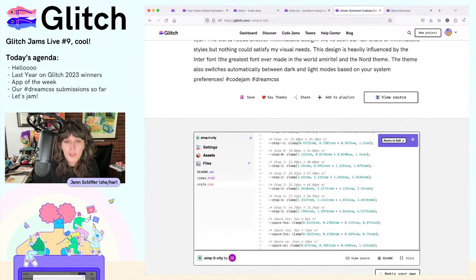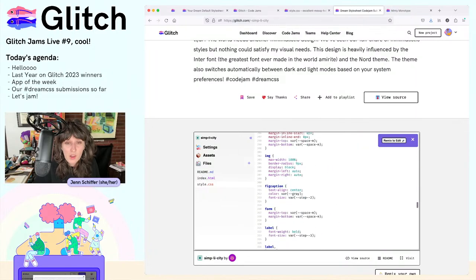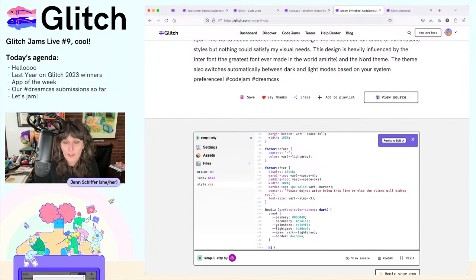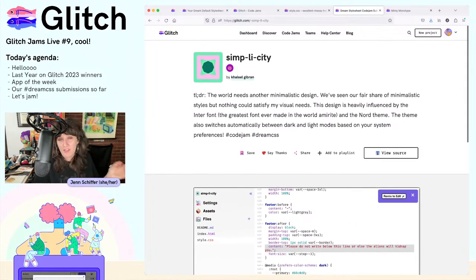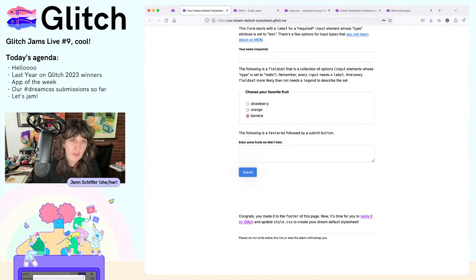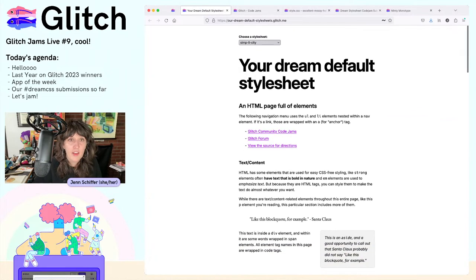Damn, Khalil, you did like dark mode. Let's see. Here's where the text is added. So they followed the rules and they didn't add HTML, but they used CSS to add text. Now, whether that means that text is accessible by screen reader, I'm not familiar with that, but still, it's within the rules.